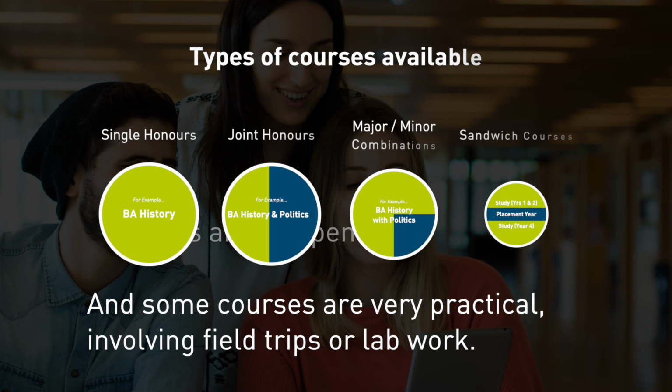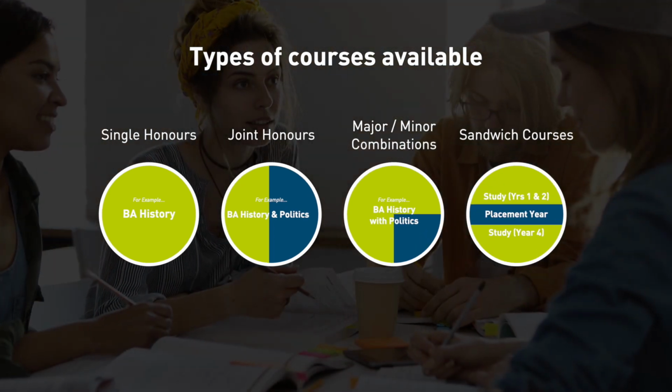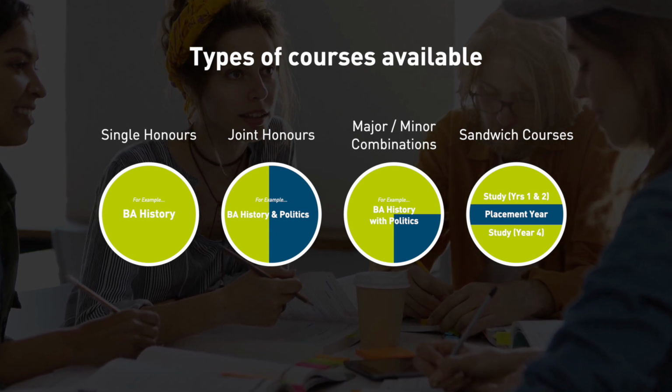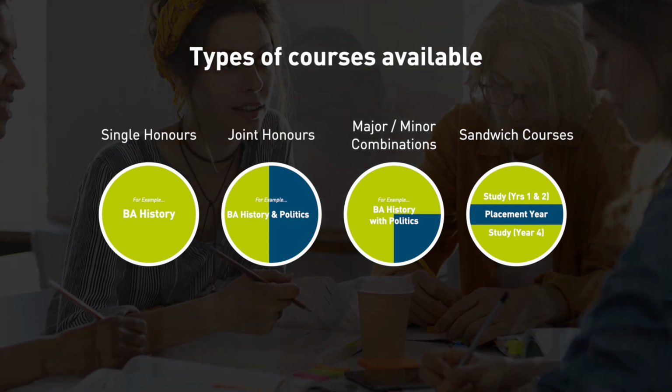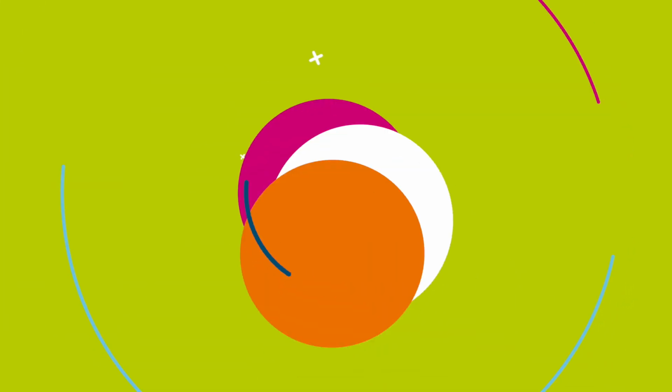Another opportunity you might have is to do something called joint honours. This is where you study 2 subjects at the same time, equally. Now that could be, for example, law and psychology, that could be politics and history, but some courses are more restricted and you have to do a single honours, like midwifery.